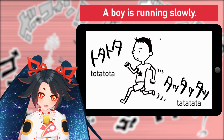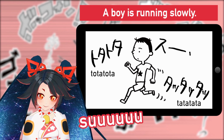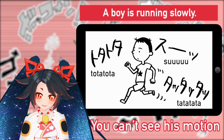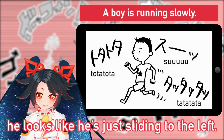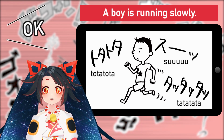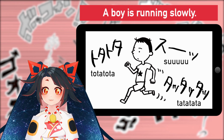This picture kind of reminds me of like... You can't see his motion, and he looks like he's just sliding to the left, right? No? I'm doing good, right? Okay, what's next?